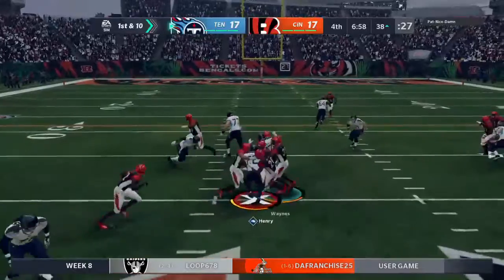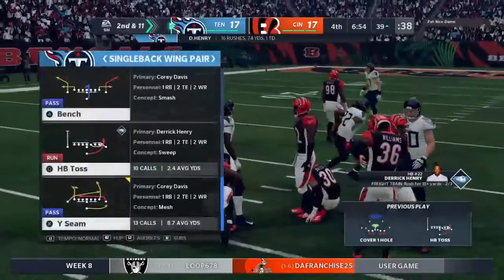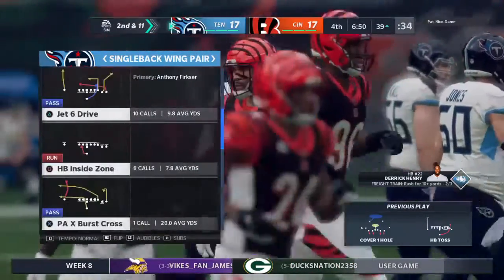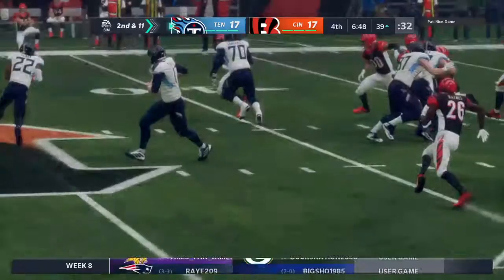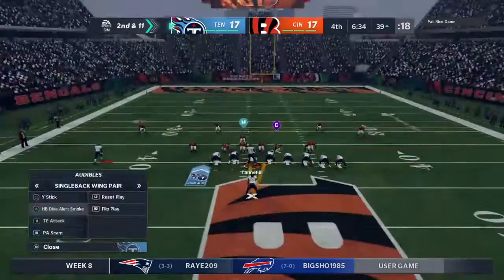Henry will get it. He's been busy today. And not able to break away this time as they're going to stop him right around the line of scrimmage. He'll lose a yard there, and it's 2nd and 11. Brings up 2nd and 11. 2nd and 11 now. 9-yard line.